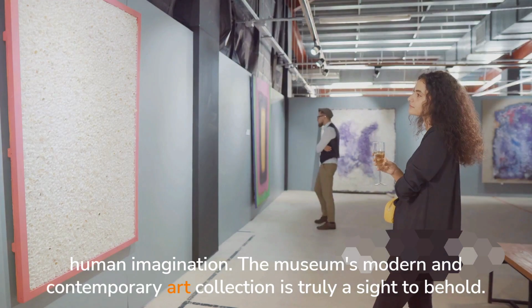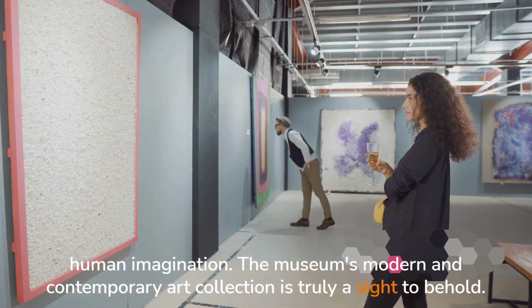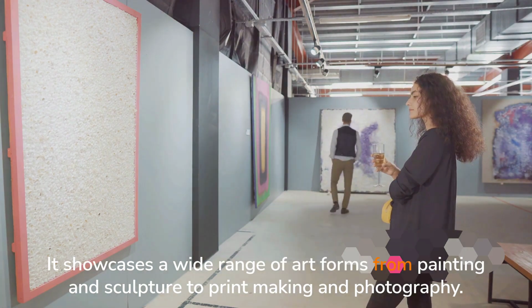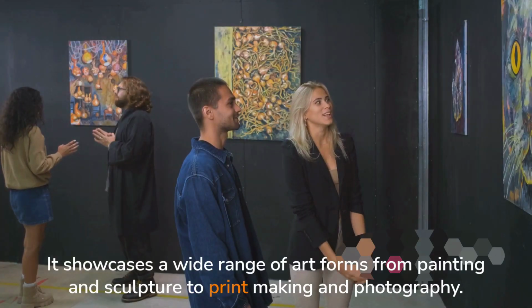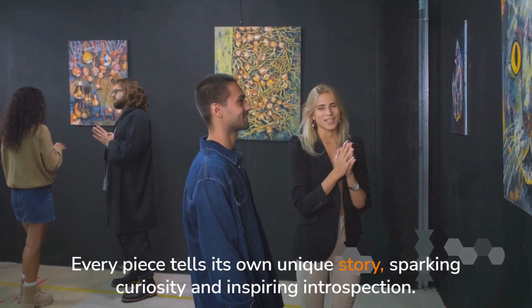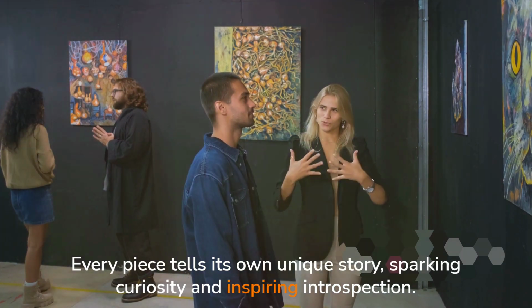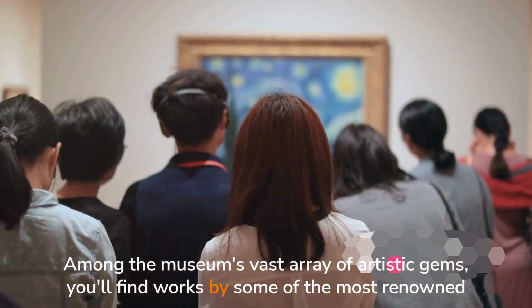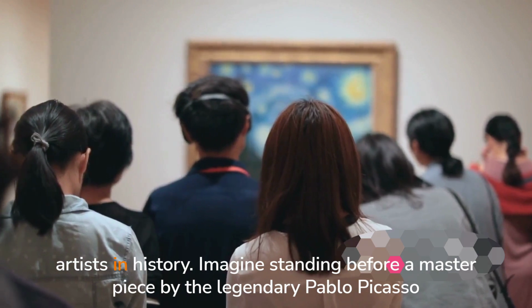The museum's modern and contemporary art collection is truly a sight to behold. It showcases a wide range of art forms, from painting and sculpture to printmaking and photography. Every piece tells its own unique story, sparking curiosity and inspiring introspection. Among the museum's vast array of artistic gems, you'll find works by some of the most renowned artists in history.